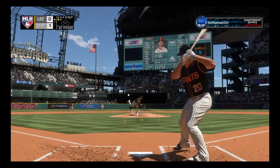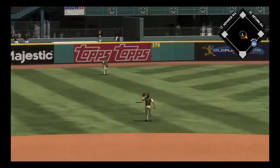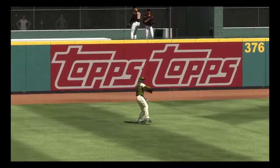And now a pitch on the way. Skied in the air to straightaway left. Blackmon is under it. Looks it into his glove, and there's 1 gone.